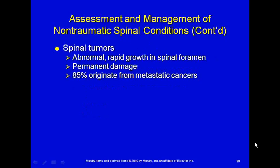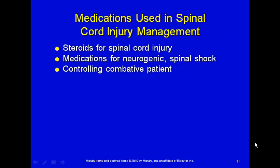Spinal tumors are an abnormal rapid growth in the spinal foramen. They may cause permanent damage, and of spinal tumors, 85% originate from metastatic cancers. Steroids for spinal cord injury are not used anymore. PHTLS does not recommend the use of steroids for spinal cord injury.